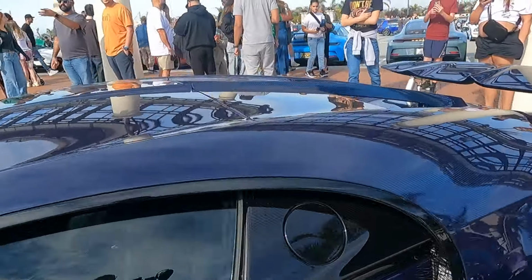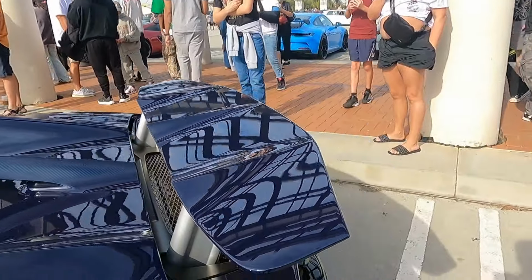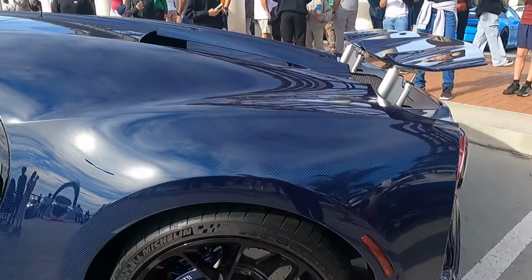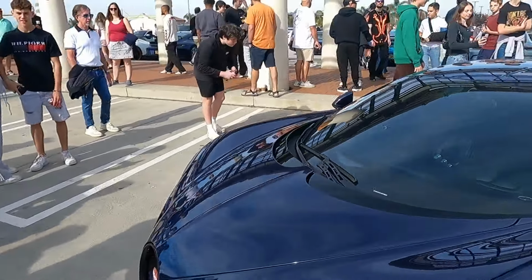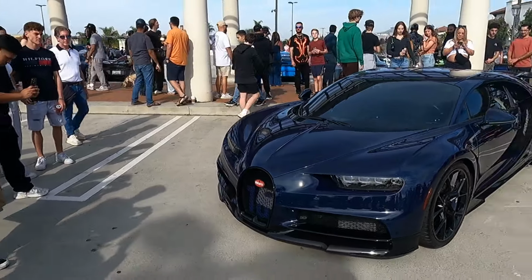Quad turbo W16, 1500 horsepower. You can see this crazy active wing on the back. Massive wheels on this thing. Crazy carbon ceramics as well. Just an absolutely stunning car. Thank you very much to Devin for bringing this out.